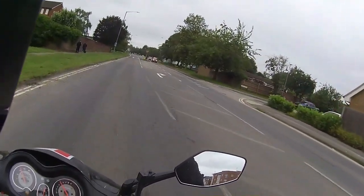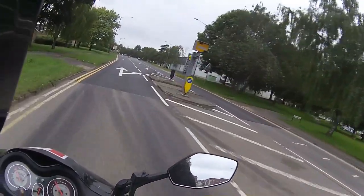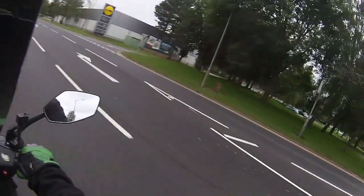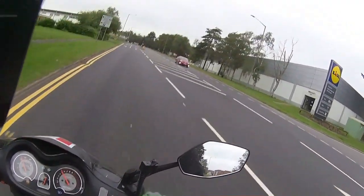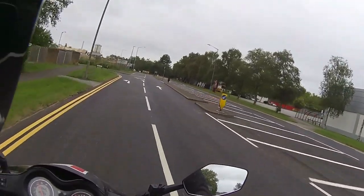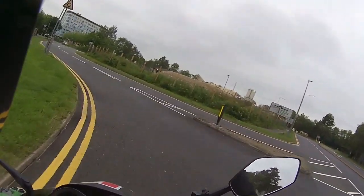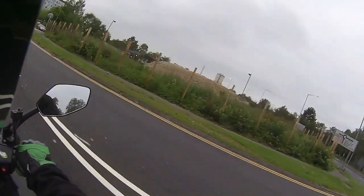A nice steady 30 mile an hour, just to simulate urban driving. And we're 4k in. And once again, round town.